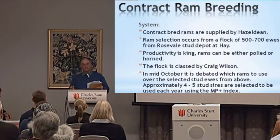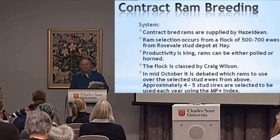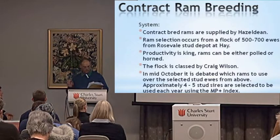The system is, there's approximately 600 ewes at Rosevale called the TA field flock. Those ewes are run through every year by ours and the Hazeldean classer, Craig Wilson, and approximately 50% are turfed out every year. The ewes coming back into that flock are selected from their stud and also some of the ewes from the contract ram breeding program. We don't take any of the ewe progeny, we only take the rams.